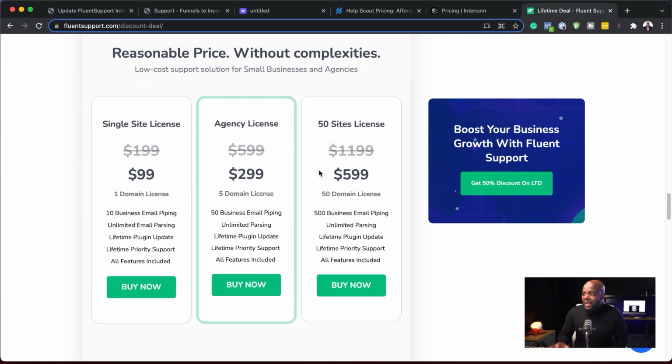Now, this here is lifetime. You pay once and pretty much that's it. Okay, you pay once and that's it. And this is what I highly recommend. So we have $99 here for 1 domain. You don't want to do 1 domain because you're going to use this product. You're going to love it. And if you then try to purchase the lifetime, maybe by then the lifetime is going to be gone. So don't go for the one site.